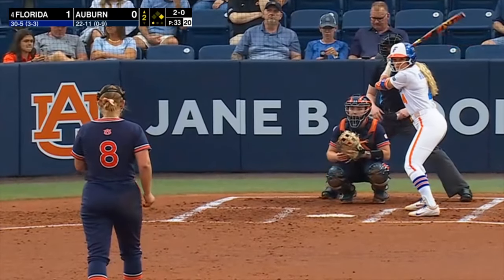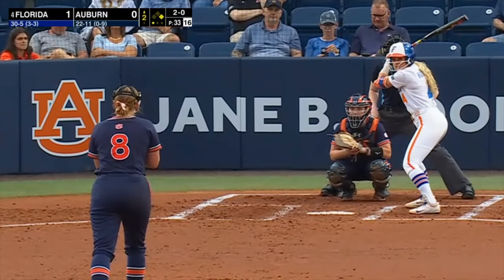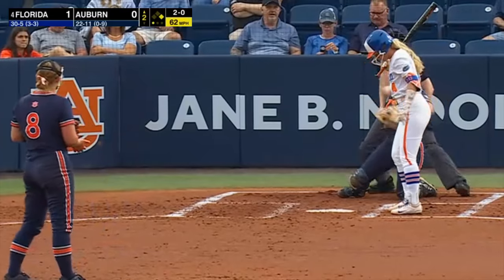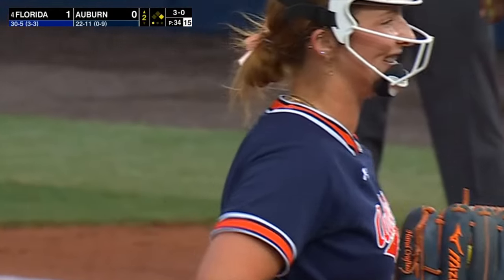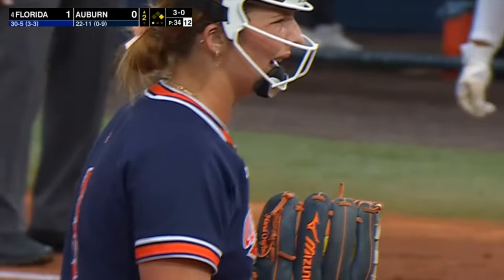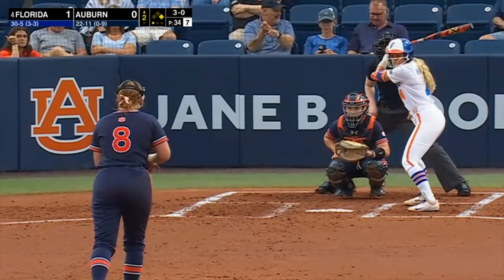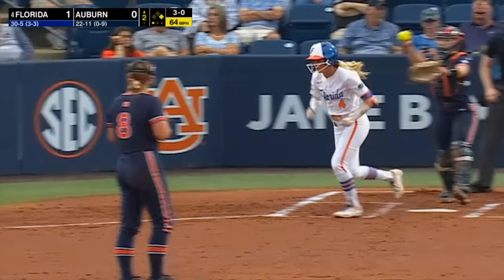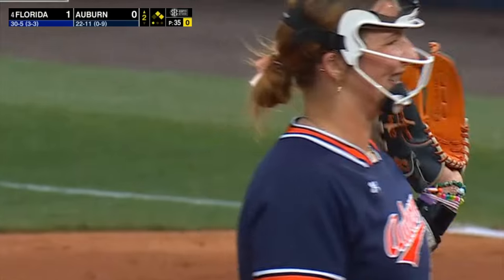So 2 balls and no strikes to the number 9 batter in the order here for the Gators, as their leadoff batter Kendra Falby waits on deck. 2-0 pitch is inside for ball 3. 3 balls and no strikes. And that's something as a pitcher that you don't want to do. You want to turn it over to the top of the lineup. You'll have runners on first and second with the top of the lineup coming up. That's gold right there. 3-0 pitch. Downstairs, ball 4, a 4-pitch walk, and that's going to put runners at first and second for the leadoff batter.